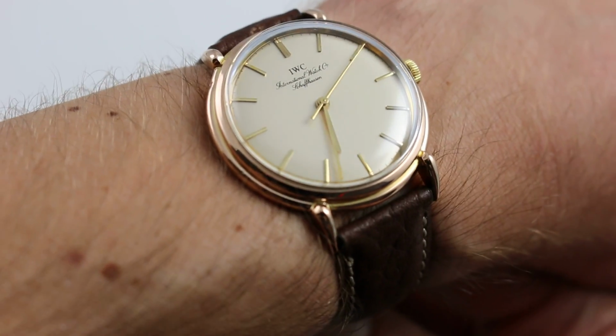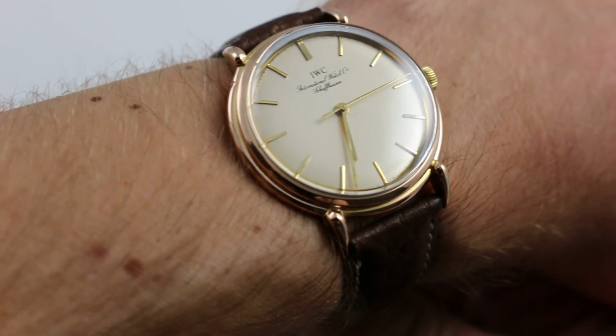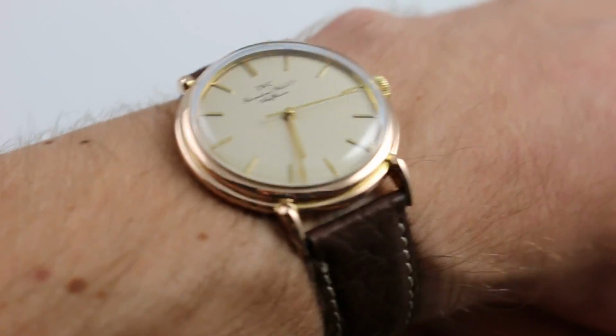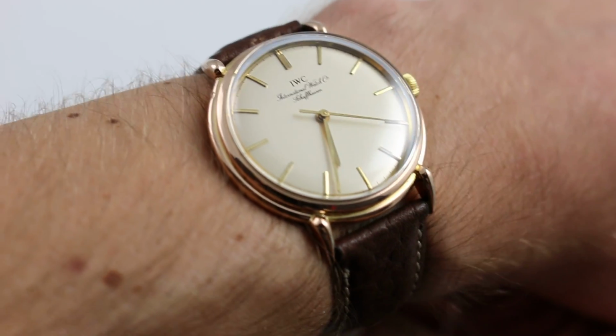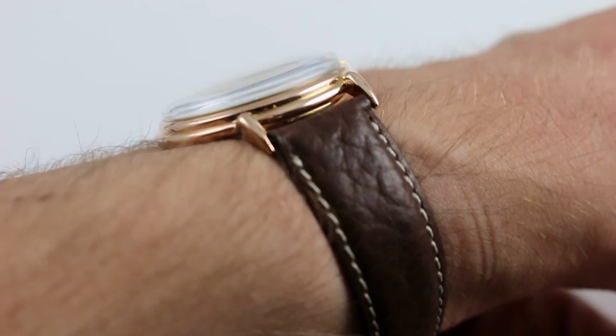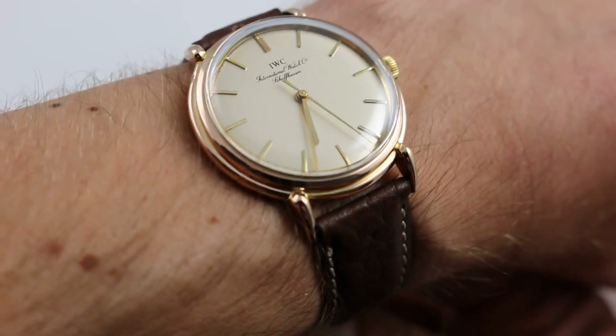You can also click on the card in the upper right-hand corner of the video at any time to see our complete listing for this watch with pricing, additional photographs, and of course, all additional detail information about this vintage timepiece pertinent to the hardcore collector, because that is the target audience for a watch like this.